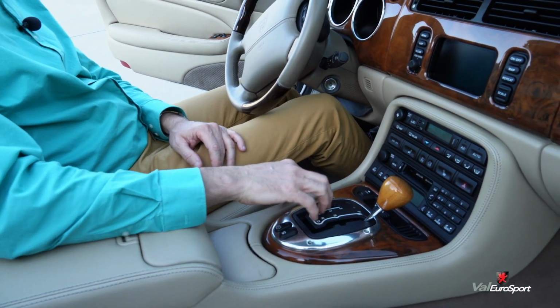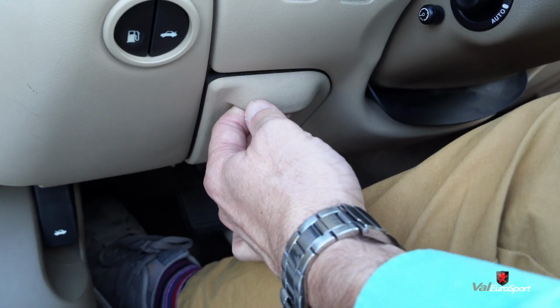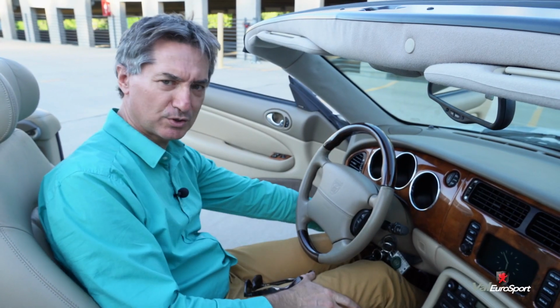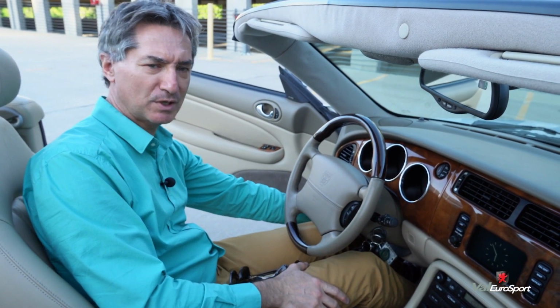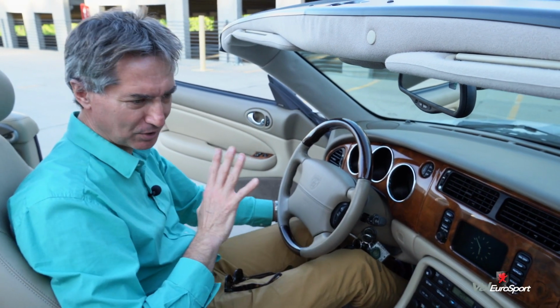This is the button I was telling you about, the convertible top. You have a little storage box here. Shh, don't tell anyone. This is where you put your valuables when you go to the beach. Nobody knows this is a storage box here. Our secret, don't tell anyone.